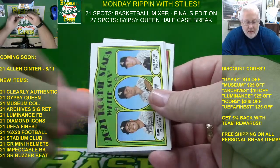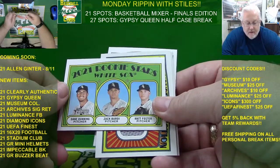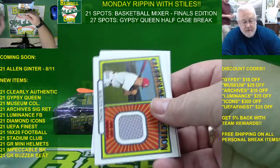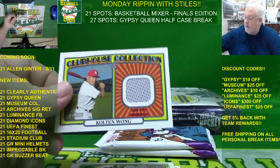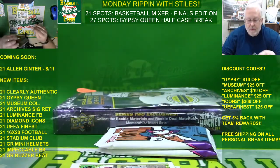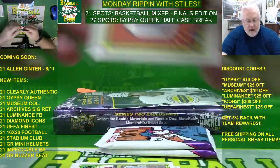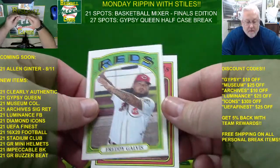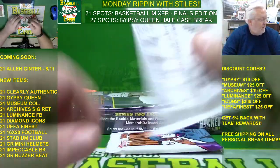Justin Dunn. Rookie stars for the White Sox: Birdie, Dunning, and Matt Foster. And we have a relic. Colton Wong, game-used memorabilia. So, if I'm not mistaken, it's one hit per box of this, and you've got the hit. Colton Wong, game-used relic. Freddy Galvis and Clayton Kershaw finish that up.